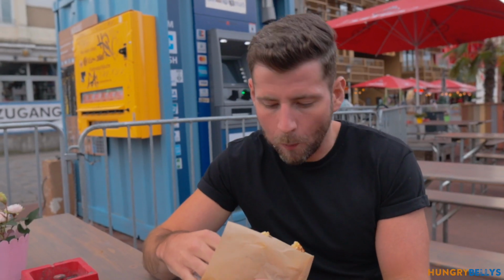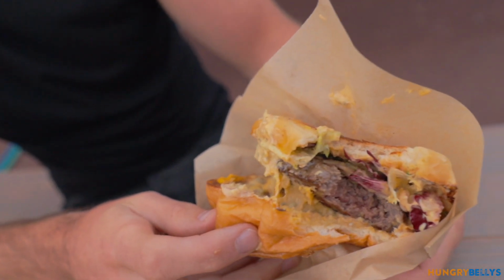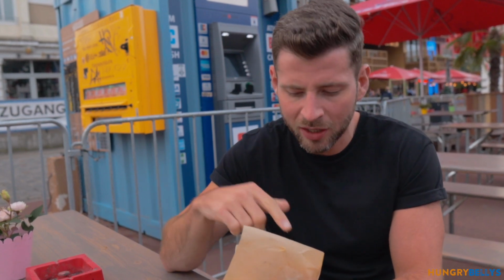Oh, so good. Nice, probably got it all on my face. Beautiful brioche bread, nice sweetness at the top of it. Burger, a nice bit of wonderful pinkness in the middle, really nice. That's how I like my burgers. It's rare that you find a place where you can choose the temperature like you would in the Americas.